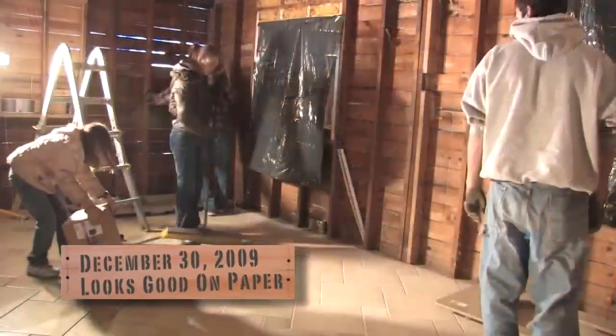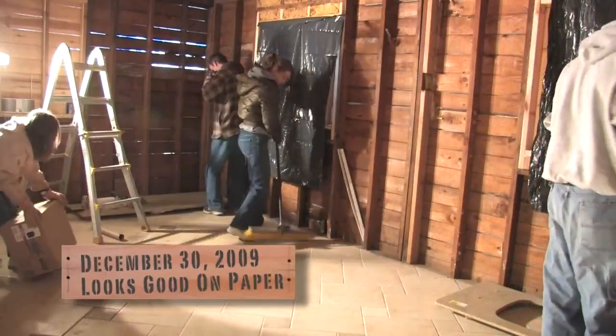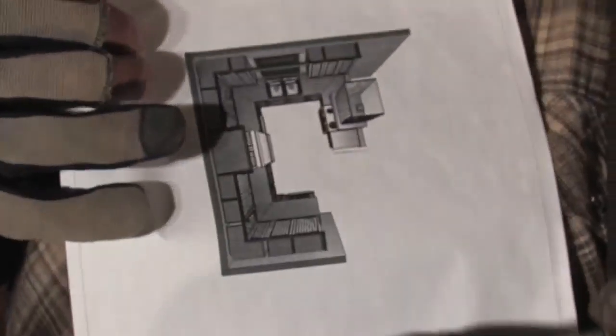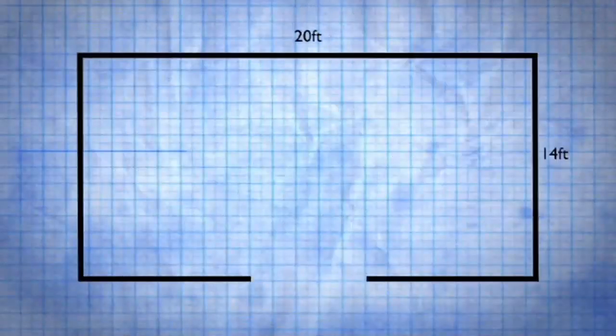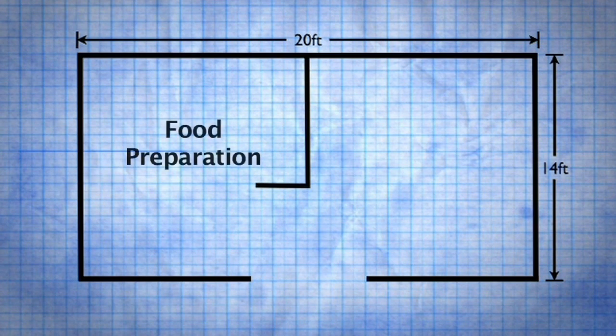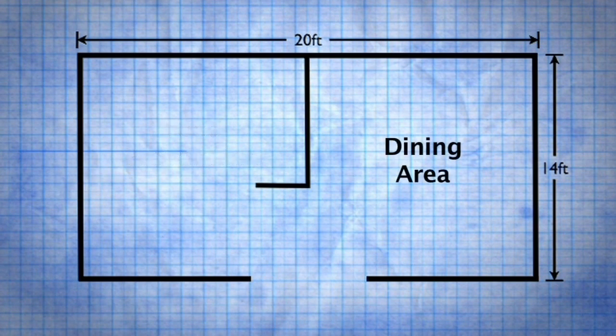We finally had a plan in stone for the layout of the kitchen. All right, this is what our kitchen is going to look like. Well, that shows at least half the kitchen. Let's take a more detailed look at the layout. The overall dimensions are 20 feet by 14 feet, giving us 280 square feet of space to work with. The space will be divided in 2, with a half wall defining 2 separate areas. The left side will be for food preparation, and the right will be a dining area.